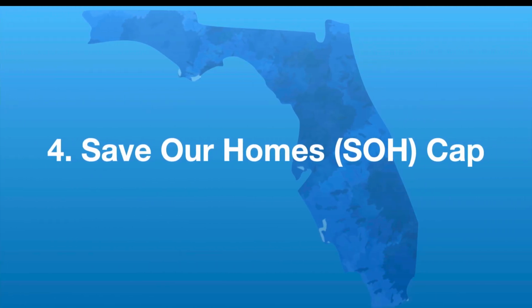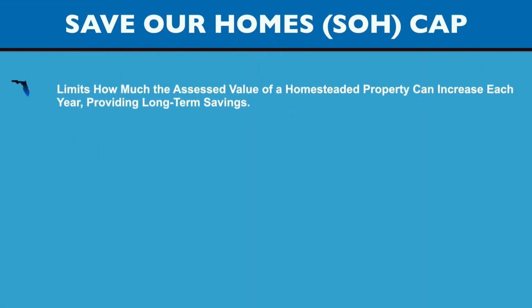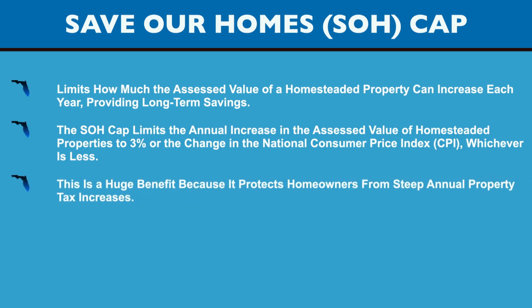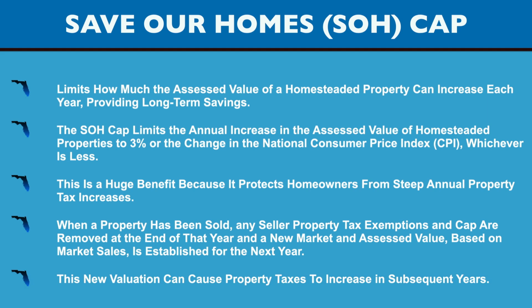Now let's understand the Save Our Homes cap. Florida's Save Our Homes cap limits how much the assessed value of a homesteaded property can increase each year, providing long-term savings. The Save Our Homes cap limits the annual increase in the assessed value of homesteaded properties to 3% or the change in the National Consumer Price Index, whichever is less. This is a huge benefit because it protects homeowners from steep annual property tax increases. However, when a property has been sold, any seller property tax exemptions and cap are removed at the end of that year, and a new market and assessed value, based on market sales, is established for the next year. This new valuation can cause property taxes to increase in subsequent years.